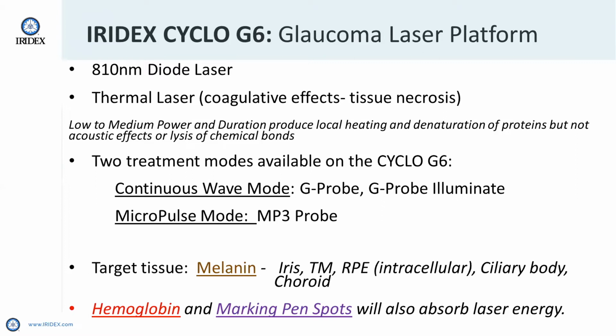If you choose to do transillumination to highlight the ciliary body so that you can treat directly over it, and you choose to use a marking pen, note, do not apply energy to the marking pen spot, because that will mimic melanin and absorb that energy, and you could potentially introduce a scleral burn or a conjunctival burn by doing that.